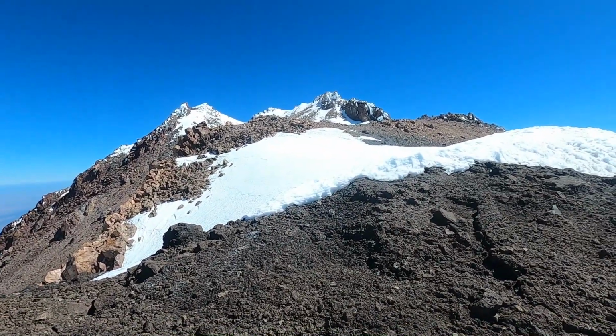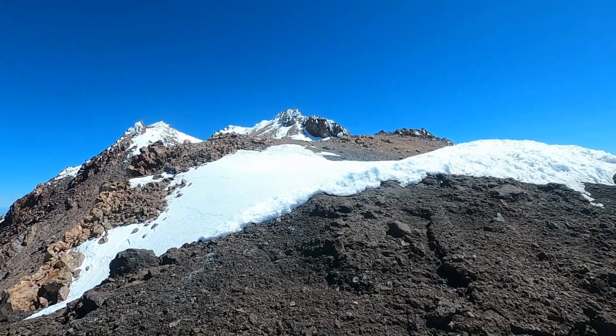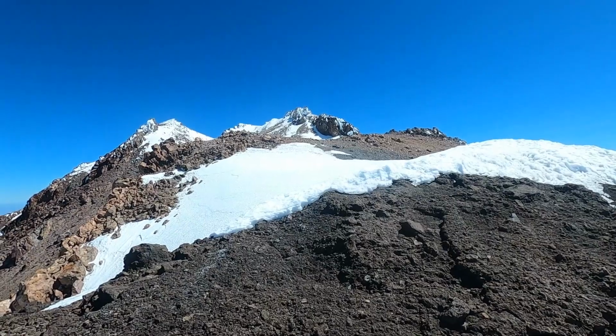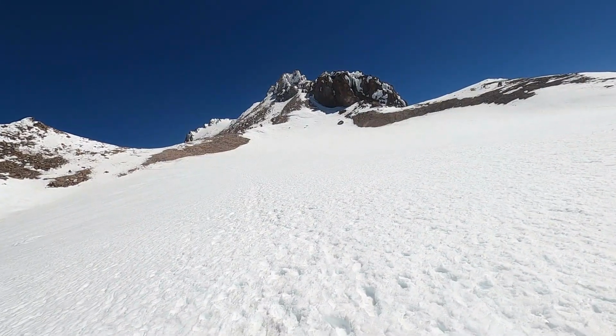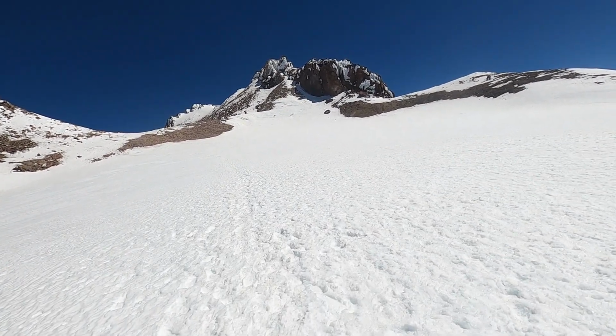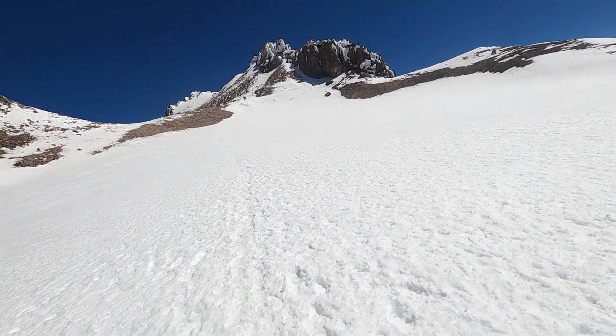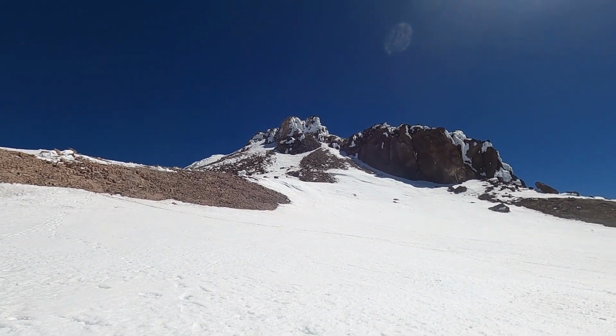Sure looks like still a lot left. Hopefully this one is shorter than it looks. It's probably not though. Beauty. All right, almost there. I think it's not as big as it looks.